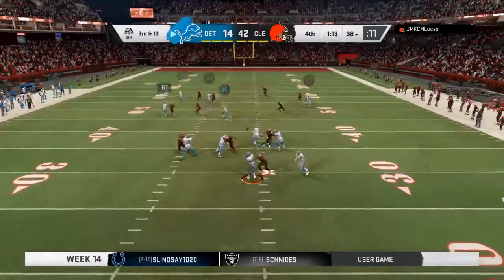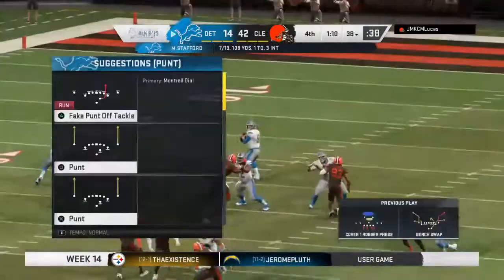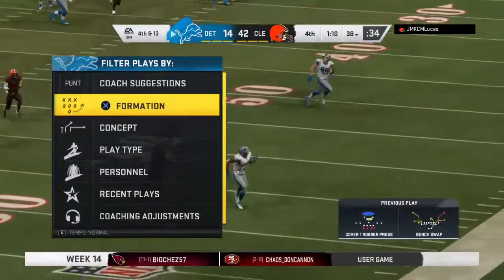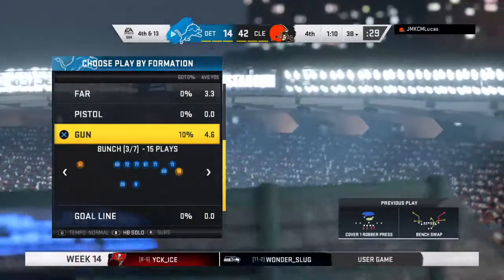3rd and long. It's Stafford. Now a desperation throw deep downfield. And that will be incomplete. Well, they weren't scared to let it fly, but it falls to the ground and brings up 4th down. This defense was definitely alert to the possibility of the deep ball, and they were more than ready for it.